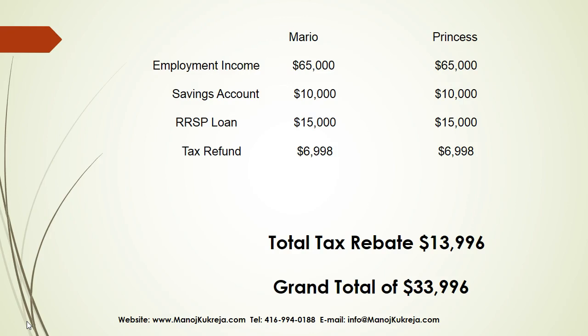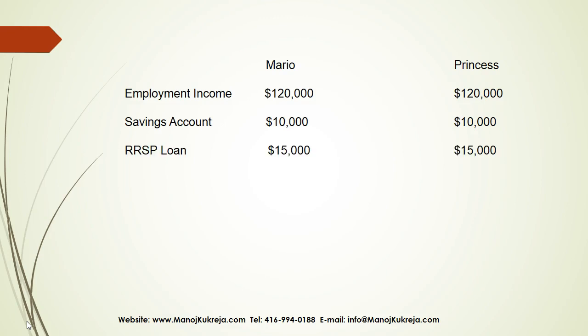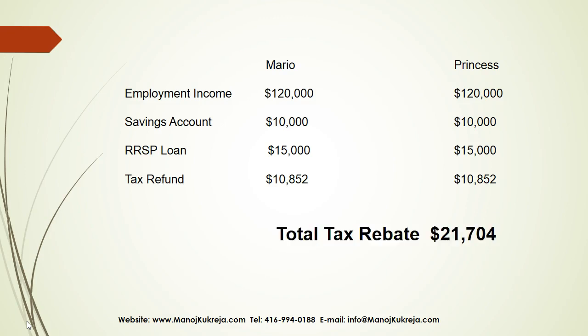Nice chunk of money. Now, I'm going to assume the same thing. Let's say Mario and Princess are making $120,000. If they followed the same path, depositing $10,000 from their savings into their RSPs and getting a loan for $15,000, technically their tax refund will be close to $11,000 each, which makes it $21,704. Now they've increased their down payment from $20,000 to $41,700. So, like I said, you can increase your down payment from $20,000 to about $42,000.